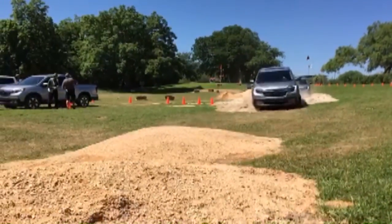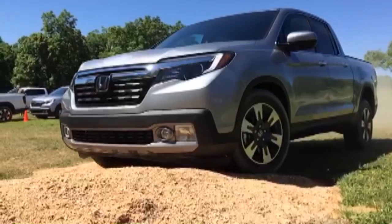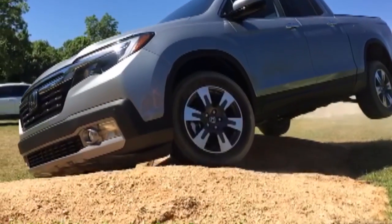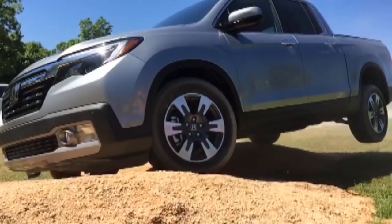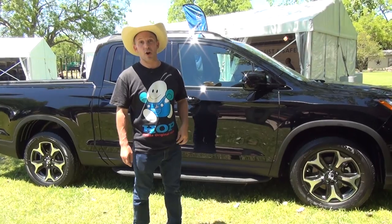Let me first start by saying this is the second generation Honda Ridgeline. It is completely redone, and it's pretty awesome. I mean, just look at it. It looks amazing. And what Honda did is Honda kept a lot of the things that all you guys loved about the Ridgeline and updated all the rest to make it awesome.